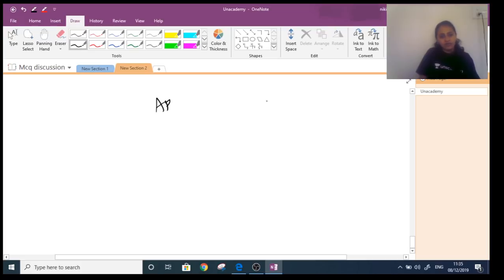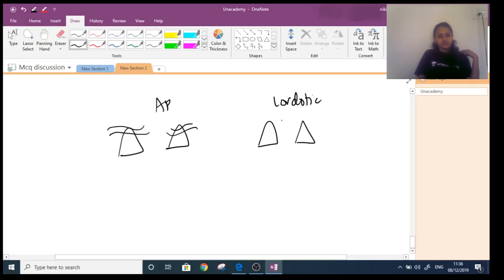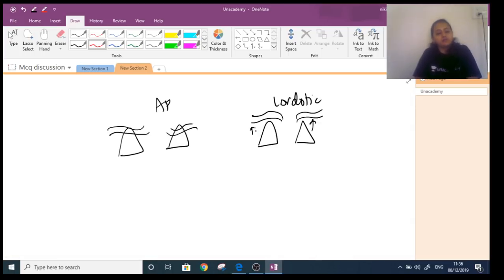So what happens in your normal AP view and what happens in your lordotic view? In the AP view, you will have the clavicle overlapping the lung apex. But in the lordotic view, because of the position, this clavicle will go up. So now you tell me, what is the advantage of doing a lordotic view? Which part of the lung will be better seen? Arjun, I am waiting for the answer. You will do that for which part?